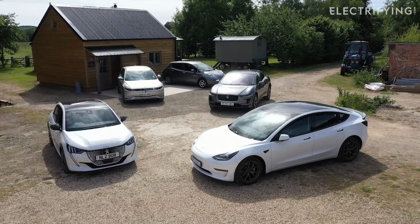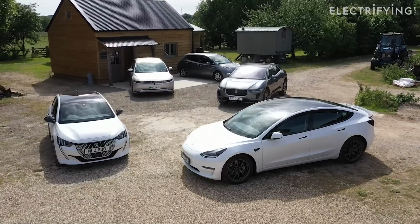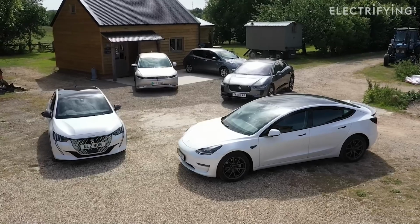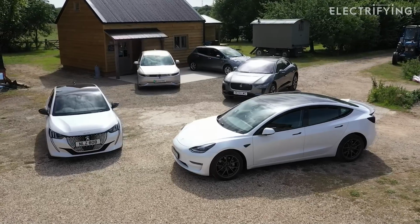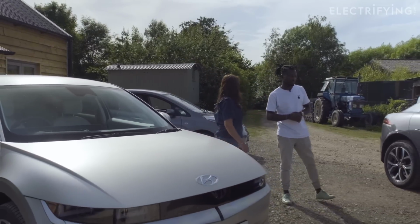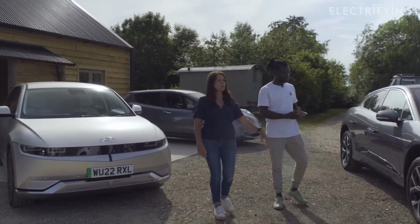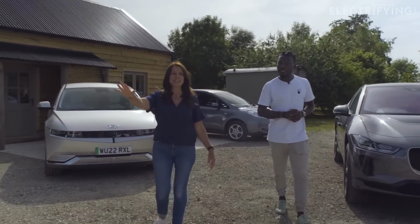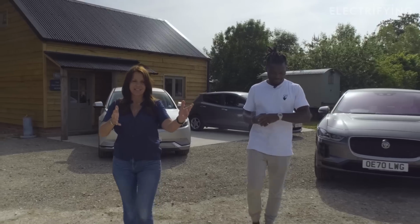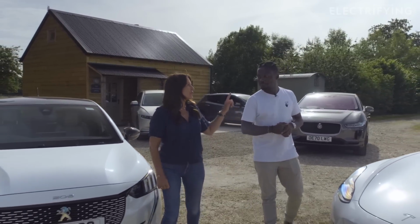So, for the first time, we have together in one place the cars we actually own, so we can say what we love and what we hate about them. As you can see, we have quite an eclectic collection of cars. We've got an oldish Nissan Leaf, Ioniq 5, Jaguar I-Pace, Peugeot E208 and a Tesla Model 3. So, which one do you think I drive and which one do you think Tommy drives?